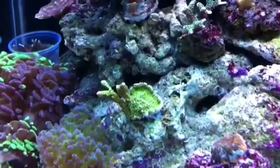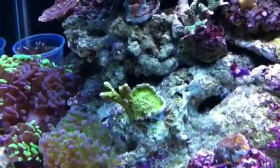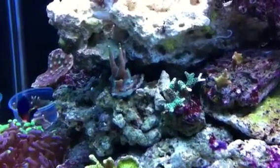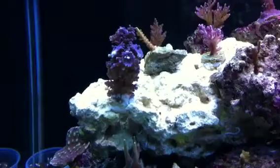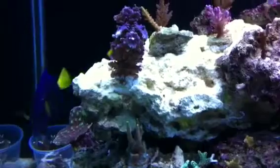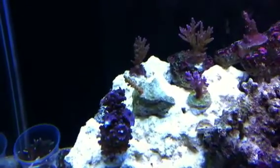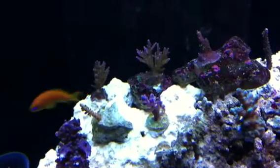This is a piece of green scolymia, I believe is what it's called. Some nuclear green bird's nest. A small frag of what's called yellow stinger. As you can see, a piece of my acro that's just basically off of a stump of another coral. And various pieces of acro. I've got some green, or what's called tricolor valida. Another piece of type of a tricolor there, it's on a rock.